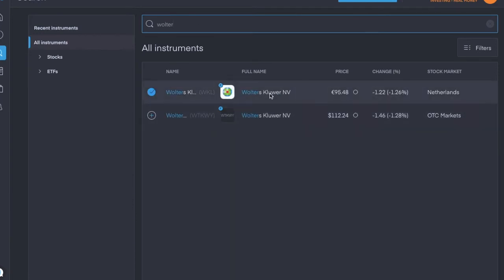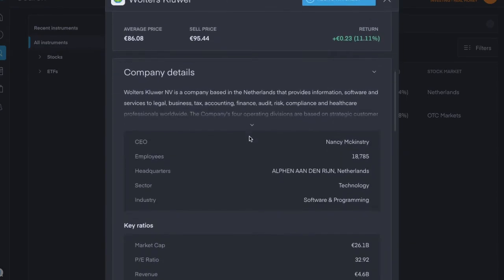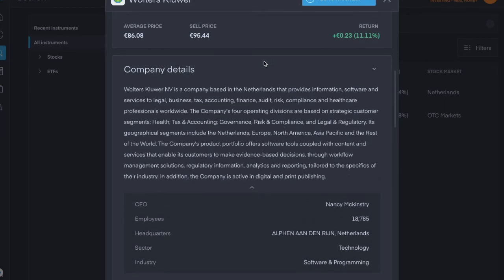Next is Wolters Kluwer. Ticker symbol is WKL. So it's about €95 per share at the moment. It's based in the Netherlands, and it's a tech company in the software and programming industry. So it provides information, software and services to legal, business, tax, accounting, finance, audit, risk, compliance and healthcare professionals worldwide.